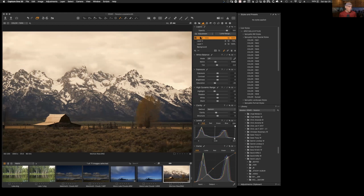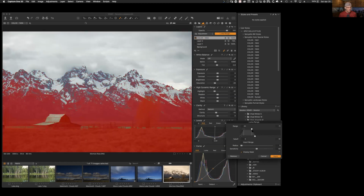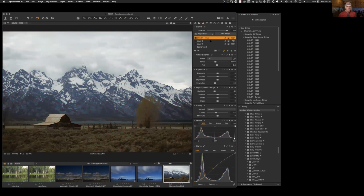But what if I don't want to apply it to the whole image? What if I only want to apply it to the shadows? So I can come in, create a luma range. I can clip most of the highlights. Let's see where it clips. Let's go about right there and say apply. So now I've only applied that effect in the shadows.